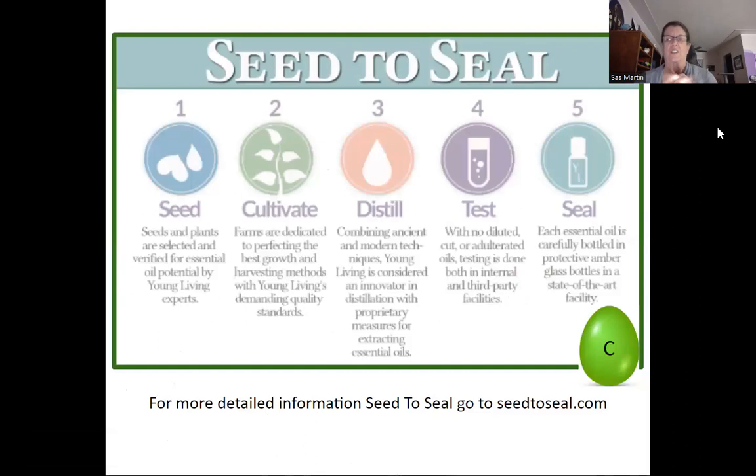So one of the big main reasons is Young Living's Seed to Seal quality commitment. They start from the seed, they cultivate it, they distill it, they test, they seal. If that seed, starting right from the beginning, does not meet their standards, it does not get planted. They cultivate it in the purest form. There's soil that they use, and we'll go over that a little bit more in class tonight on soil and weeding.